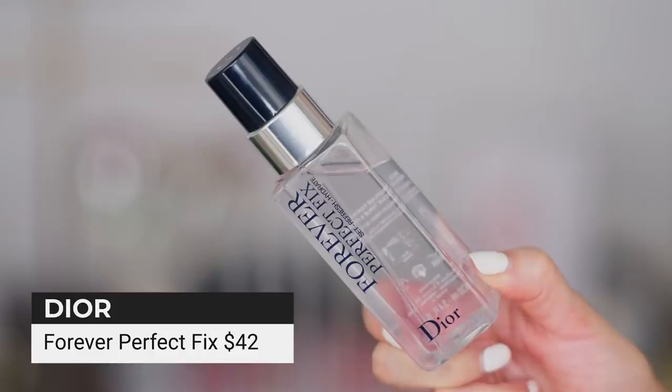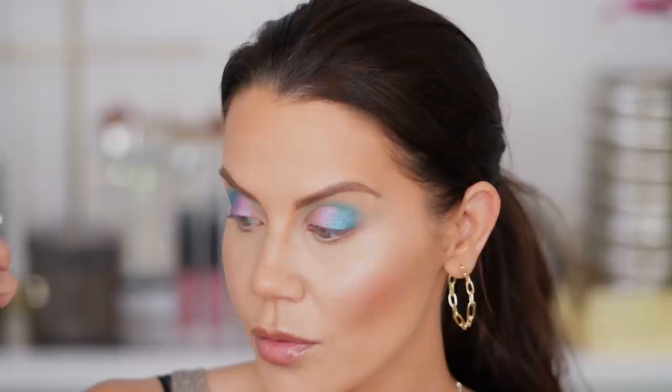I really like it. All right, now I'm gonna be a little more precise. I'm gonna use a cream eye color brush from Laura Mercier. I'm gonna do Forever Perfect Fix by Dior. Oh man, it even tastes like perfume. There's a lot of fragrance in here, but it is really nice. I feel like it does set the face really well, but if you do not want fragrance in a setting spray, I would avoid it.